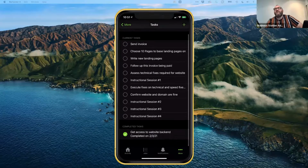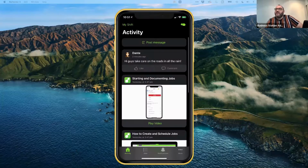So the app is very, very simple, not a lot of complexity to it. And then you can see my message came up from Dante, saying, hi guys, take care on the roads and all the rain. I can like that, comment on it, and they can check in and say, yeah, you're all safe because you're back in the office. It creates a little bit of a rapport between the people you're working with, instead of going through social media, and it keeps it private within your organization, so that the chat going back and forth is not happening in a place where it's easy to share on social as well.